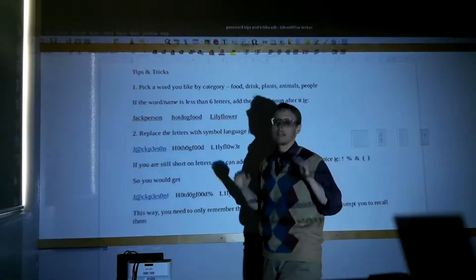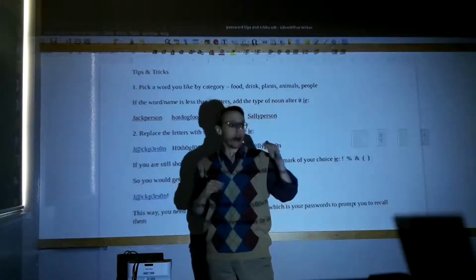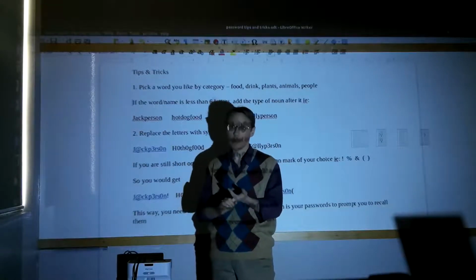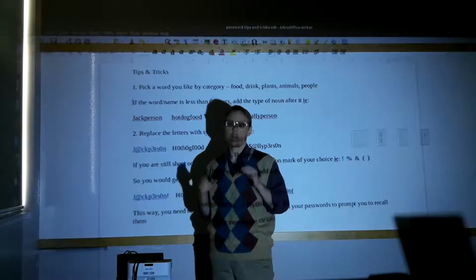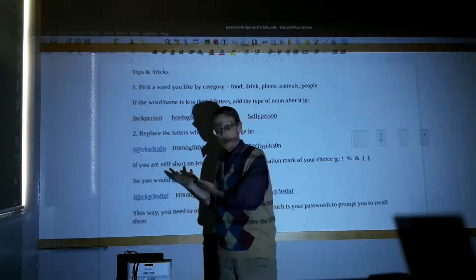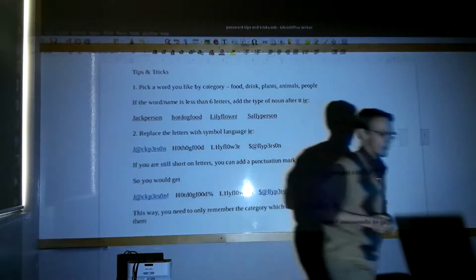Of course, redundantly, always write them down. But as you move into your own web hosting, your own point of sale, your own bank accounts, you're going to want to have the highest level of encryption on your passwords that you can. So here's a way to do it. We'll get started now.